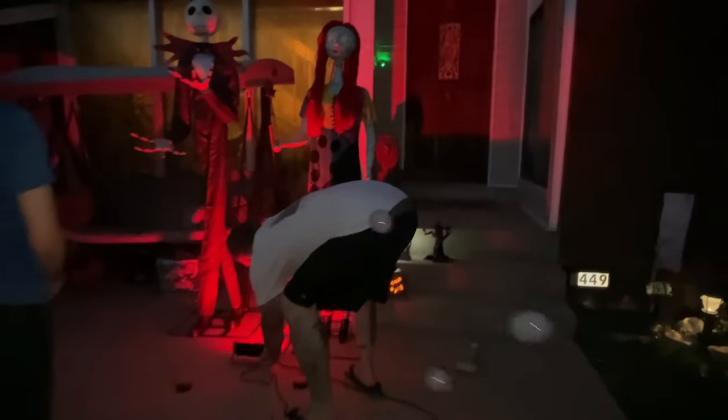Let's see how bright they are when you put them right up to Jack and Sally, like on the ground, in front of them. We have two of these honkers. And then we can have one shining on the... maybe it was better the other way.